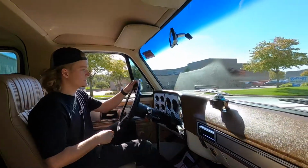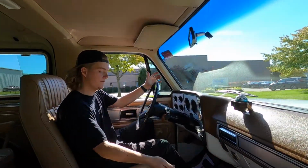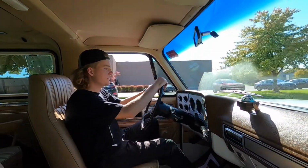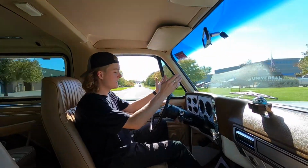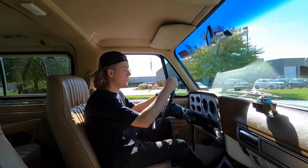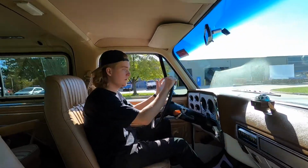The interior is really nice as well. Automatic transmission, four-wheel drive, shows 79,000 miles on the odometer. All the gauges appear to be working as they should. The AC does blow cold, and the heat works as well.